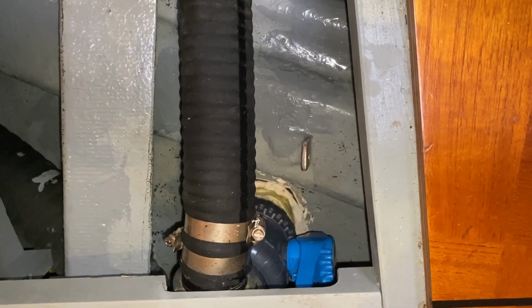I couldn't get it. The only way I could get it out was to saw it in half and cut it out, and that was in where my shoes are, and as I cut it and moved it, it was an explosion of black stuff. We'll just call it black stuff. And next minute I'm heaving, I'm about to throw up.